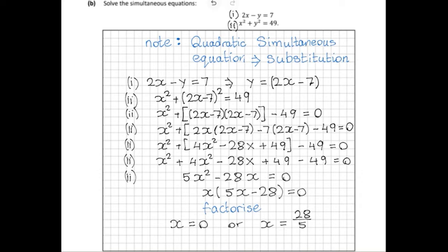We're not there yet. We need to get the y values. So we need to substitute back into the linear equation. This would be a lot easier than substituting back into equation 2. So x equal to 0 in, and we will get a minus 7, and also we will get a 21 over 5 when we calculate 2 by 28 over 5 minus 7 will give you 21 over 5.